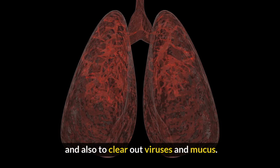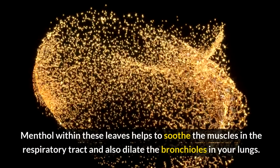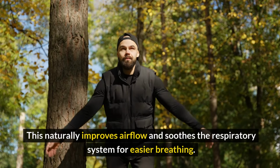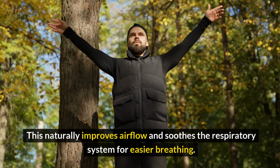6. Drink peppermint tea once per day in the morning to help decongest the sinuses. Menthol within these leaves helps to soothe the muscles in the respiratory tract and also dilate the bronchioles in your lungs. This naturally improves airflow and soothes the respiratory system for easier breathing.